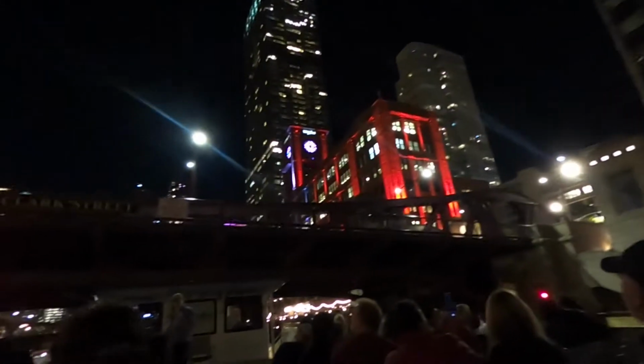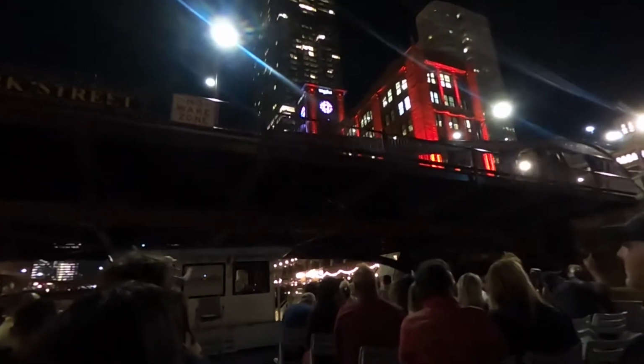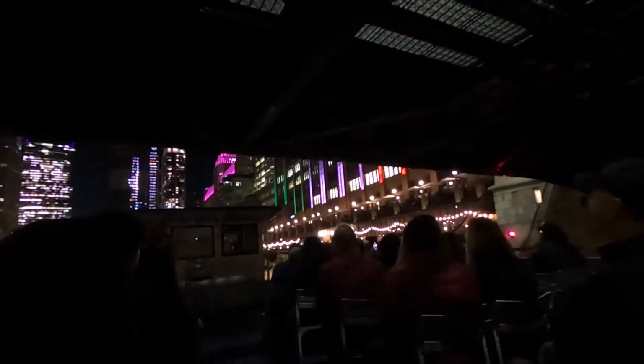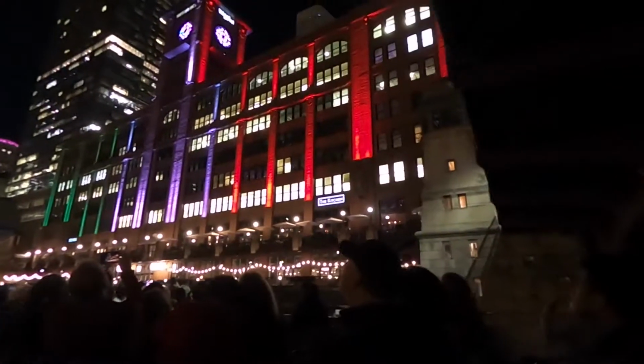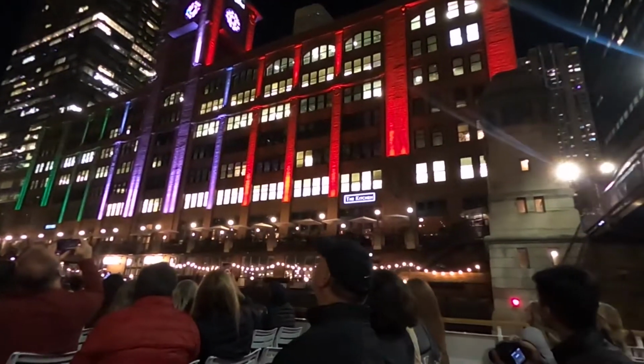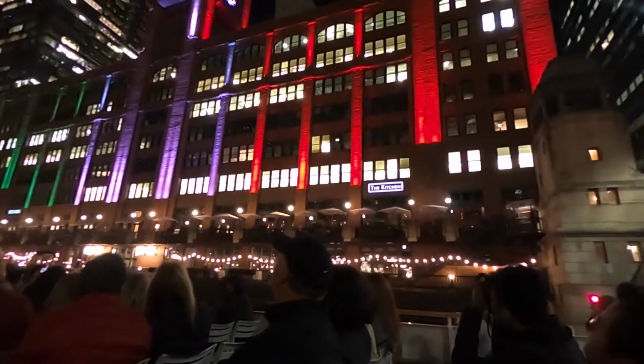Now, coming up on the right, we're going to see one of the last remaining warehouse buildings in Chicago. This is the Reed Murdoch Center, and I want you guys to really take this building in. I want you to look at it for 5 seconds. Ready? Go. 4, 3, 2, 1. Okay, you looked at it.